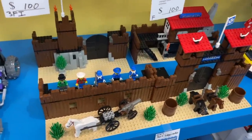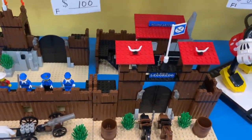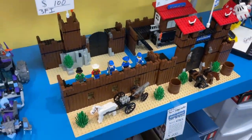We haven't really had a Western theme. I think the closest we've had was that one movie with Johnny Depp. What was that one called? Lone Ranger? Yeah. So Lone Ranger was the last Western theme I've really seen from Lego.